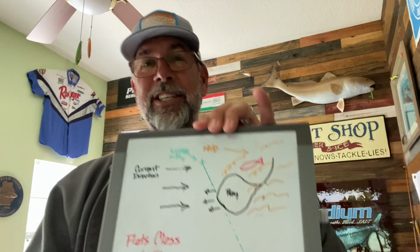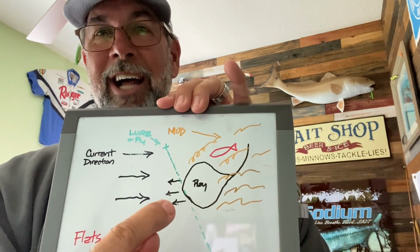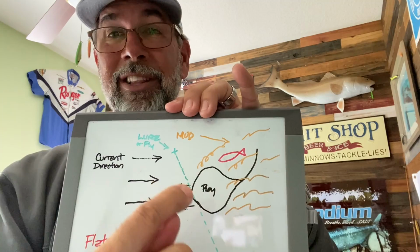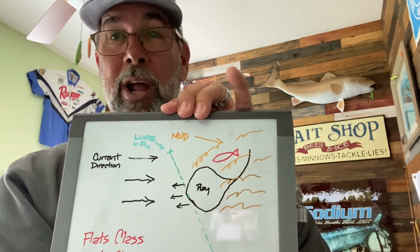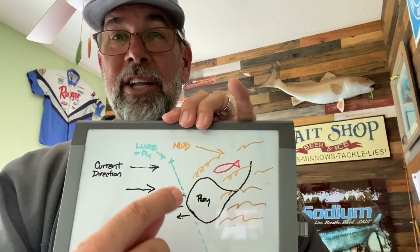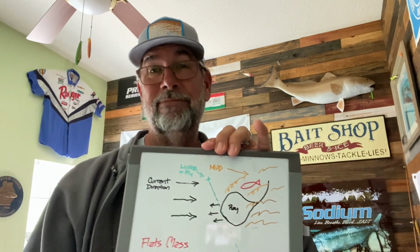But the key is, don't throw too far back in the thin mud. You need to fish the hot side of the mud, the side on the leading edge where you know the mud's falling away from that ray. The densest mud, you want to be right on that leading edge, and you'll catch that redfish most of the time. Now, go back to the action, and you'll see a little bit more good stuff, and bad stuff from Joe.